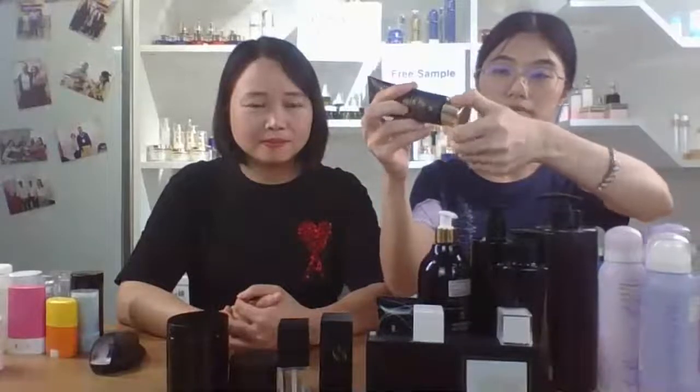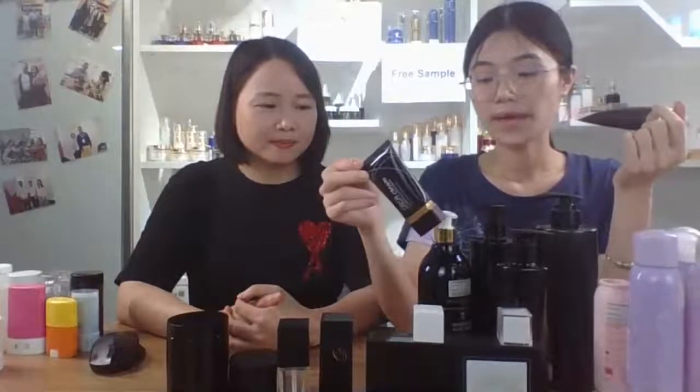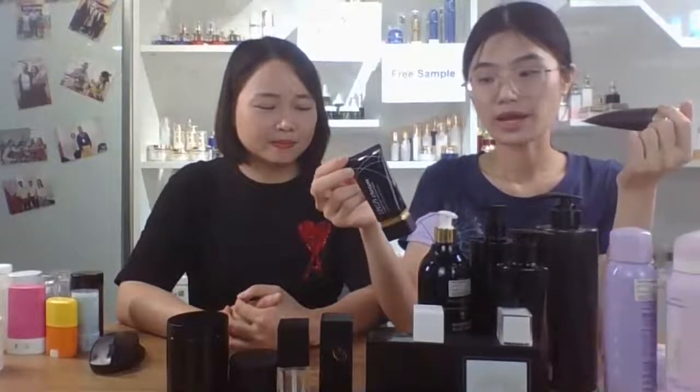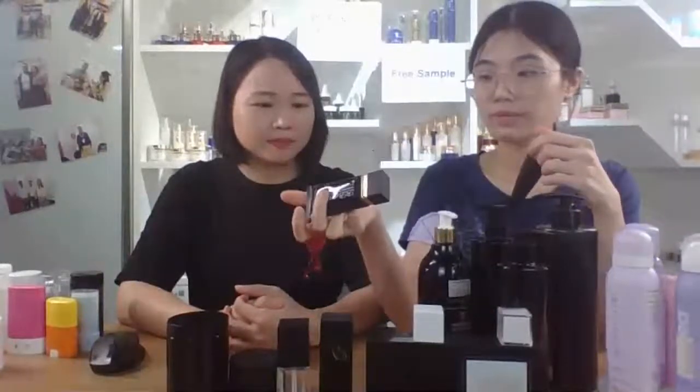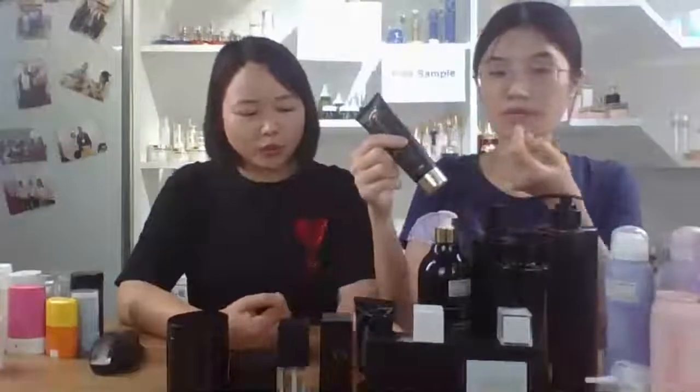This one with a screw cap, a golden screw cap. You can use this for sunscreens and foundations, and BB creams, and also hand cream. And this one you can use for face wash or hand cream.